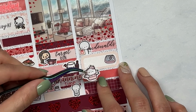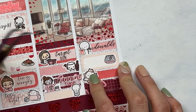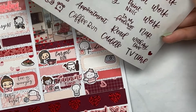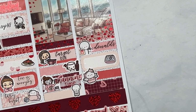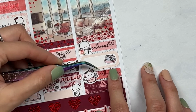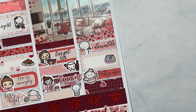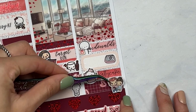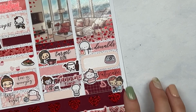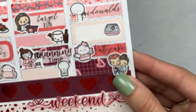And then for taking a nap with Patty, there's a nap script, but I kind of want to use my little Patty cake custom that I have from Planet Hannah. All right, and then for my boyfriend coming home from his trip, I just have this little couple embracing from Whimsical Cat Studio stickers. I love that sticker, it's so cute.